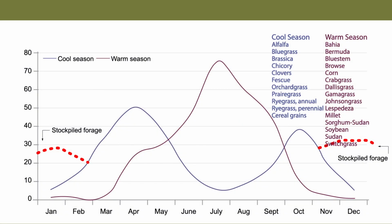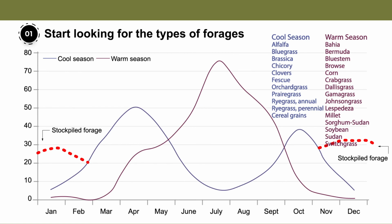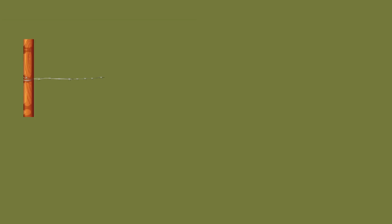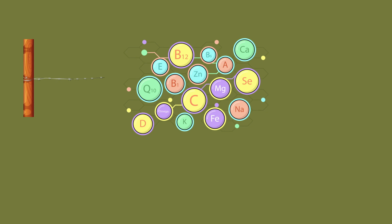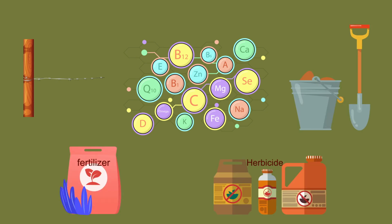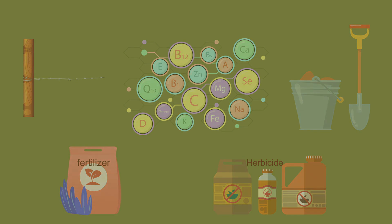To define an adequate stocking rate that will work for your specific goals, first, start looking for the types of forages and the average pastureland productivity in your specific area. No other grazing management practice, such as use of electric fence, feeding minerals, soil sampling, fertilization, or weed management, although important, can overcome the failure of defining an adequate stocking rate.